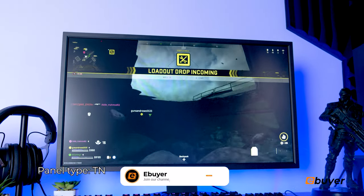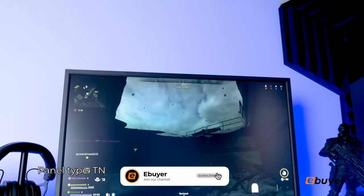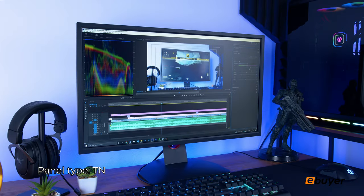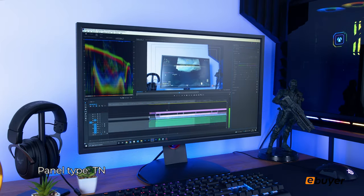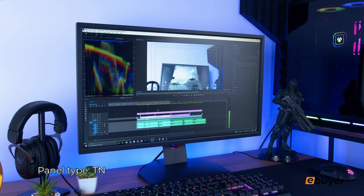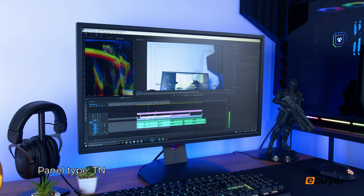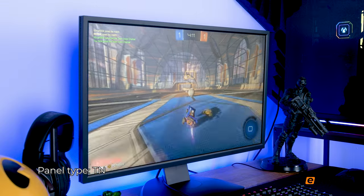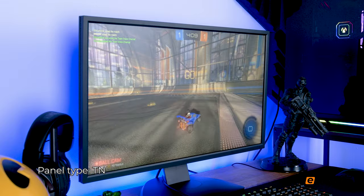TN is notorious for its narrow viewing angles and muted color reproduction. So TN is not ideal for color critical work like video editing and content creation. Even if you're a little bit off axis, a TN panel will appear washed out and show some nasty color inversions too.